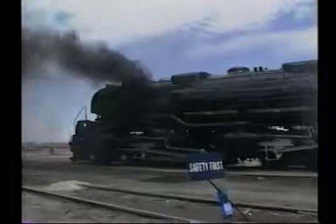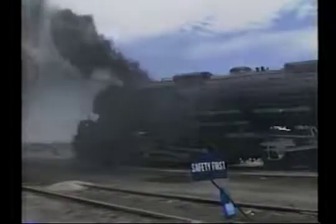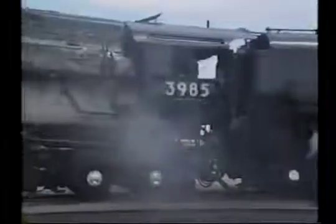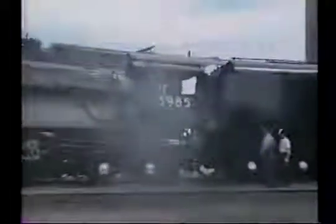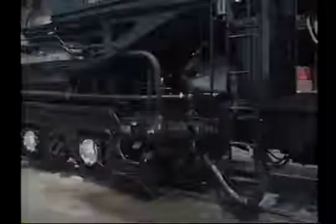Rolling black smoke indicates that the oil burner has been lit in the firebox. It won't be long now before the engine is ready to leave the shop area. With the steam pressure rising steadily, the line from the steam generator is disconnected.